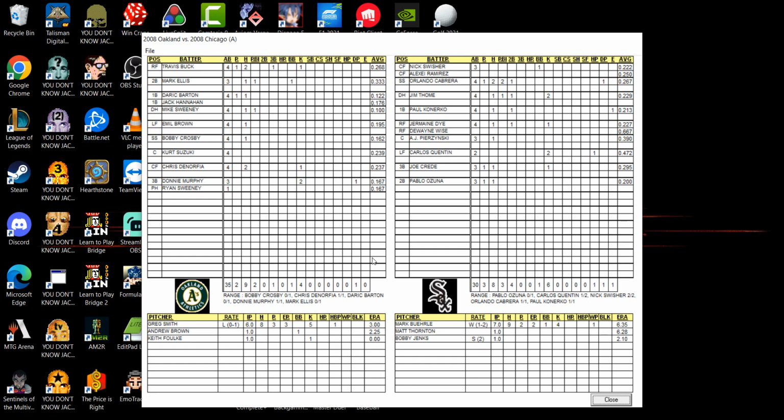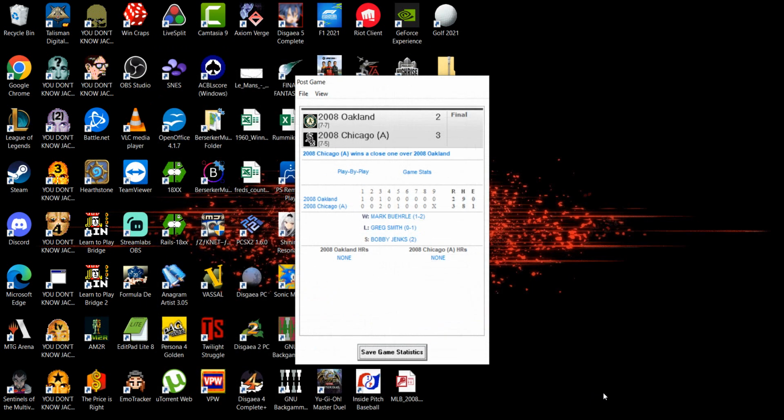Greg Smith will get the loss. He allowed 8 hits, 3 runs, 3 earned runs, 5 strikeouts, 1 hit by pitch, an ERA of a 3.0. Keith Folklore went 1 inning, had 1 strikeout there, so no ERA. Bobby Jenkins gets his second save, went 1 inning, allowed nothing across the board. His ERA is down to a 2.10. So with that, Oakland will drop to 7-7. Chicago will improve to 7-5.